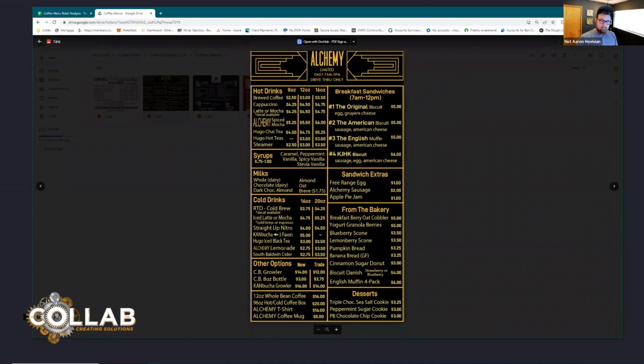But again, they got alchemy limited. I didn't even notice that before. Only in the South Baldwin Center cider. Cider. So again, not great. These are both examples of giving your customer too many details. Really busy.